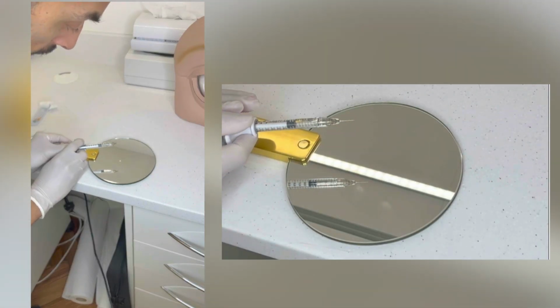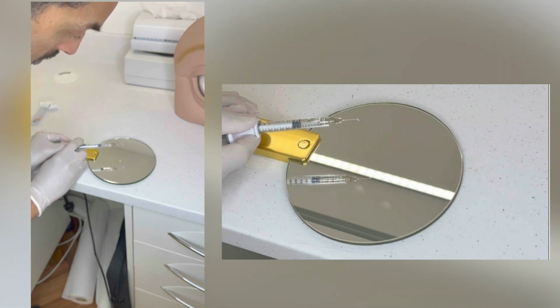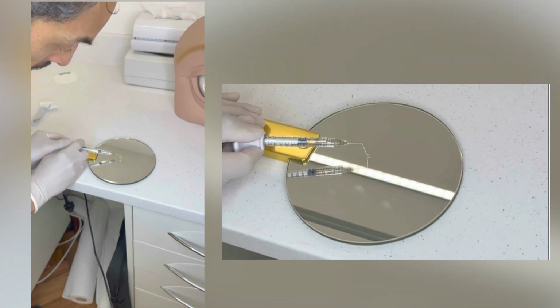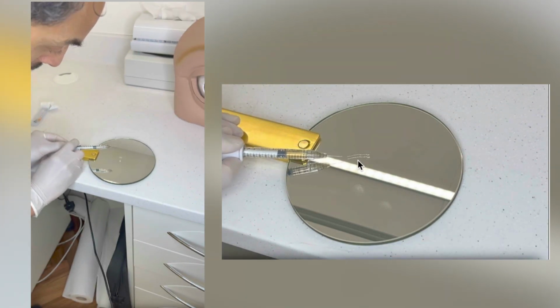Well, the core ingredient in the majority of these techniques is fillers. And this is a complex gel made of hyaluronic acid, and here I am injecting just to demonstrate to you what this gel is. And so we can use this gel in various applications in certain areas of the face to really improve certain aspects of volume loss.